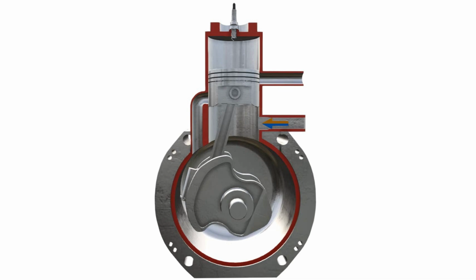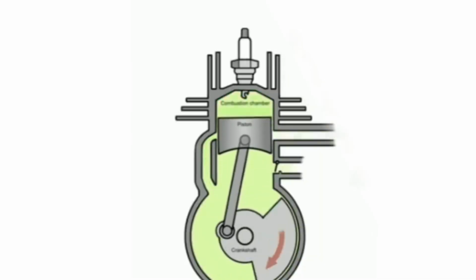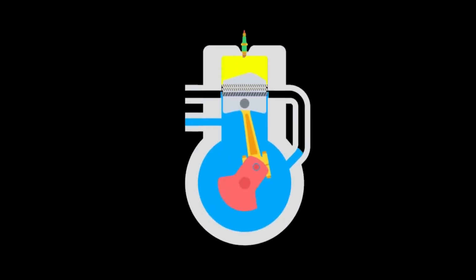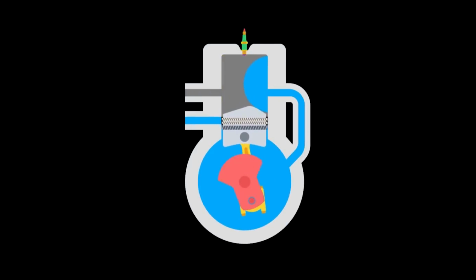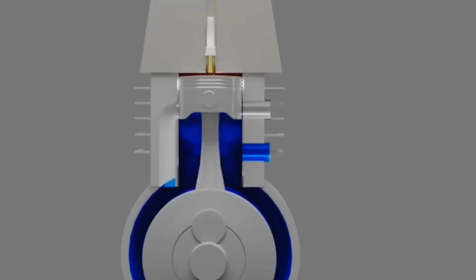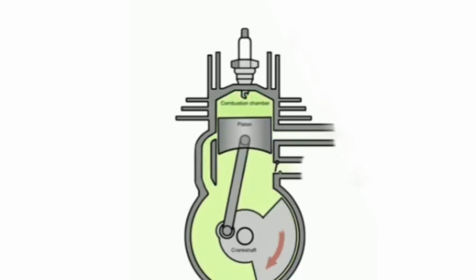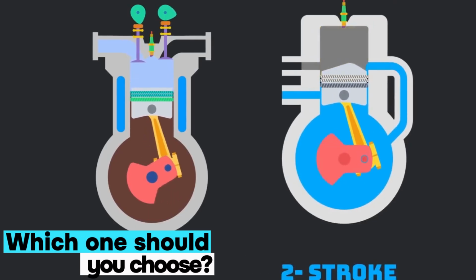On the flip side, the two-stroke engine gambles with simplicity, with no valves and a combustion every revolution, but it bleeds unburnt fuel through the exhaust, burns oil with every cycle, and wears itself down at a brutal pace. Poor lubrication, higher operating temperatures, and constant pressure mean even the strongest two-stroke needs regular rebuilds just to stay in the fight. Which one should you choose?